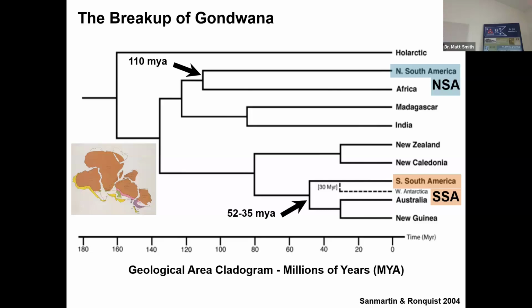This is a really cool diagram from a paper from 2004 showing the breakup of Gondwana over time. This is millions of years going back. And I'm going to show you some of these figures that are going to highlight southern South America and northern South America.